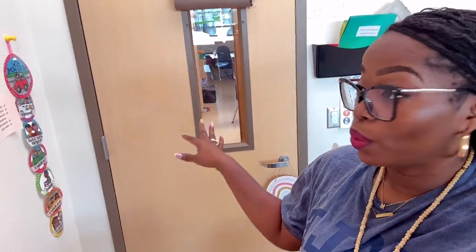So today I'm starting off with my affirmation station, and last year I put it on the back of the door. However, this year I wanna put it at the entryway. So I'm gonna put it right here. So as soon as students walk in, they'll have those affirmations hitting them right in the face. All about positivity this year, so let's get started.